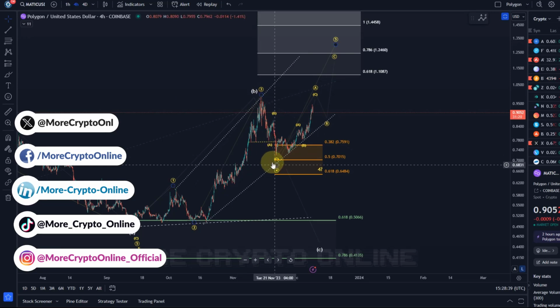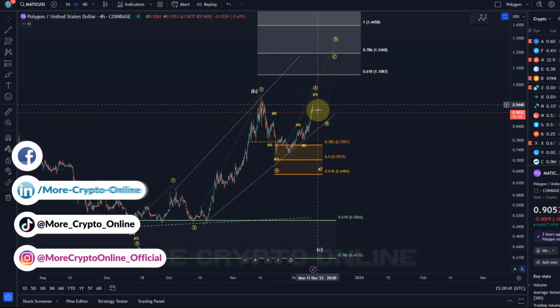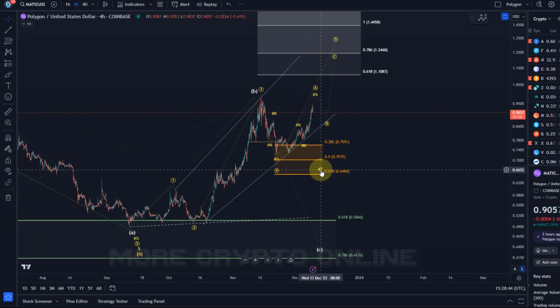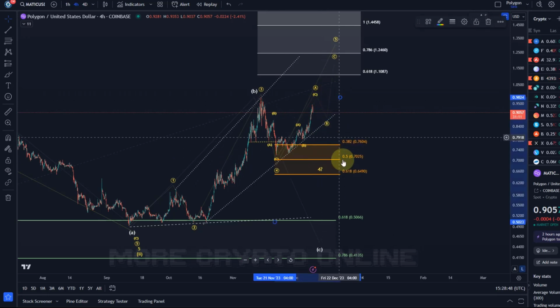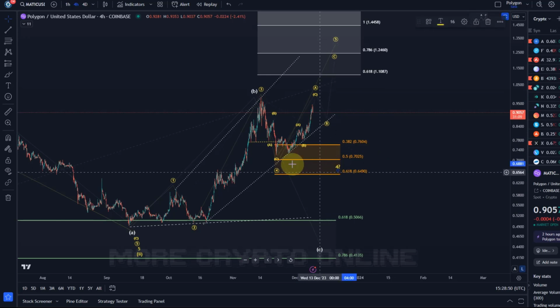MATIC has made some serious progress in its fifth wave to the upside. It probably completed the fourth wave by now, because if we now extend the fourth wave, and I still have it down there with a question mark, it would grow quite massive, that fourth wave.